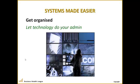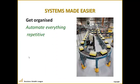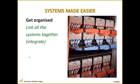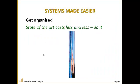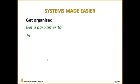First of all, let technology do your administration. And there's no need to be using paper anymore. Automate everything that you possibly can. Link all the systems together so that they integrate and they update one another. And remember that state-of-the-art systems is costing less and less and less. The cost is almost negligible these days. There was never a better time to do it.